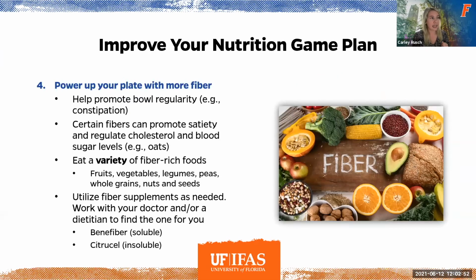My fourth strategy is to power up your plate with more fiber. Fiber is probably one of my favorite nutrition components of all of nutrition, because gut health is an area that I'm interested in. And the thing about fiber is that it can really help promote bowel regularity, so preventing constipation and even helping decrease gas and bloating too. Certain fibers can help promote satiety and even regulate cholesterol levels and blood sugar levels. So foods like oats can help with cholesterol and blood sugar.